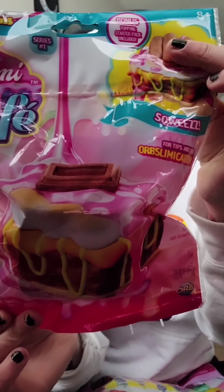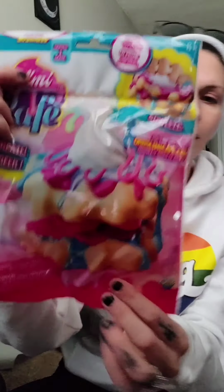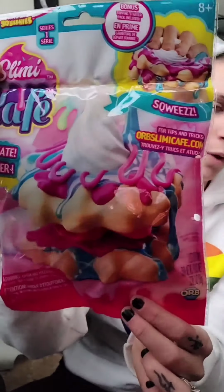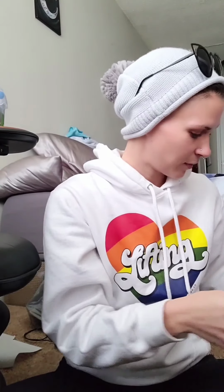So we have this one, which appears to be some kind of breakfast sandwich. Oh no, maybe it's more. I don't know. We got that one, the pie, for a dollar. You guys, come on, this is like some gourmet fancy Lisa Frank looking waffles. The sundae and cake.